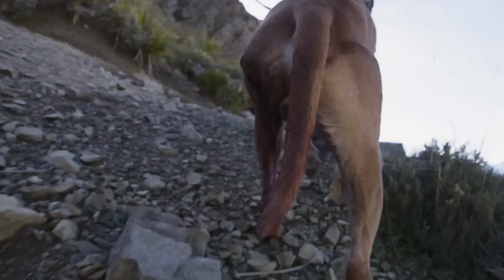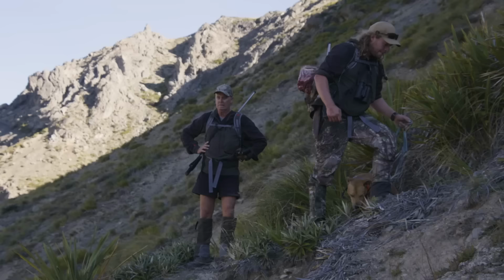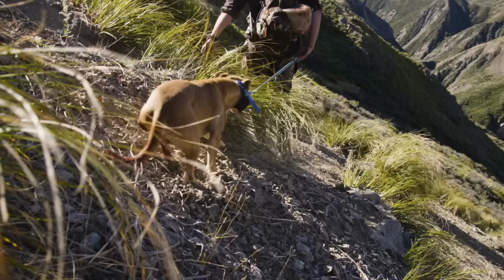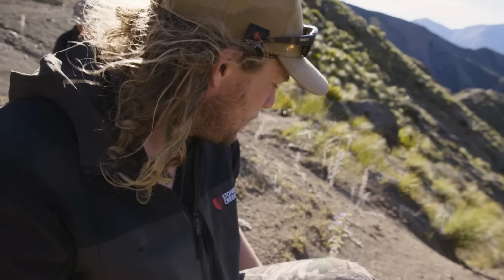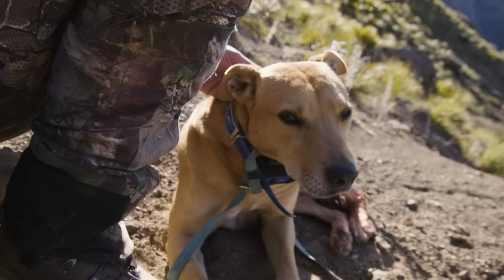That's good. After another half hour, it's clear that Midge's health isn't improving. Well, Midge. Come here, boy. He's definitely slowed down a lot. I think we'll fly him out here. Yeah, so we're just using the inReach to get a message out to the chopper pilot. Hopefully he can come up and pick up Midge, take him out to the vets. He's lost a bit of blood now, so it's definitely got to take him out.